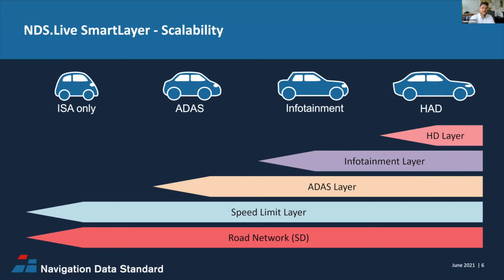The smart layer concept that has been introduced is enabling people to scale along the needs of the industry. Map services can now more easily than ever scale along the car lines like you see here, or the functionality, without the need to maintain different compiler branches and delivery pipelines. The idea is simple: you stack together data layers and you keep adding more for increased functionality.